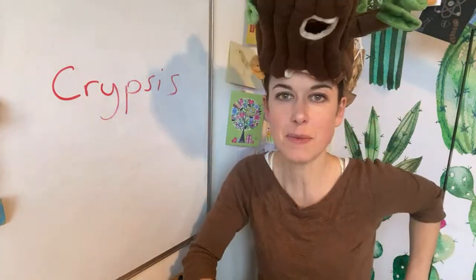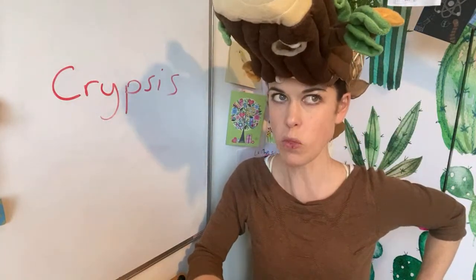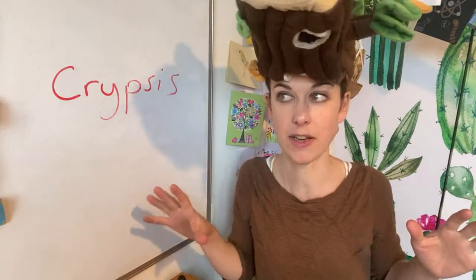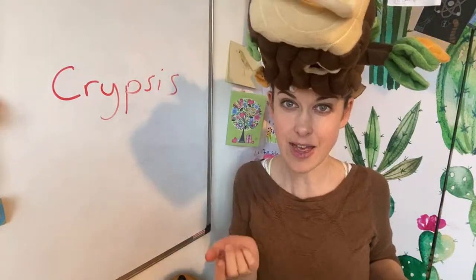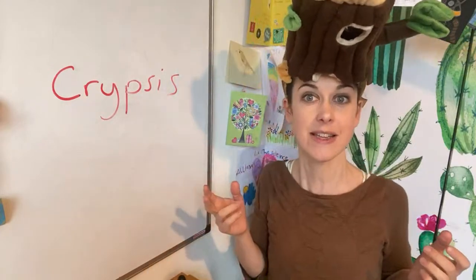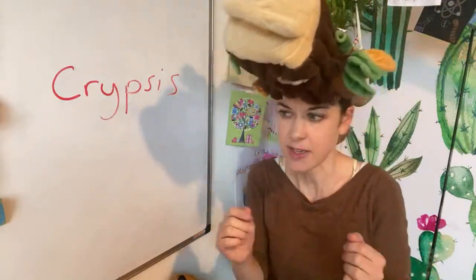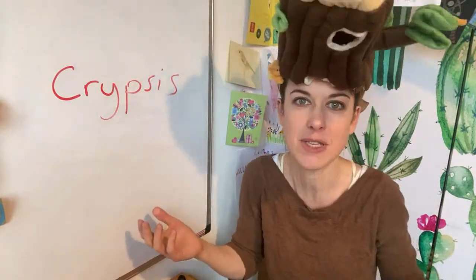Right, what is crypsis? Well, here are your clues. Crypsis is if animals live underground, that's crypsis. If animals only come out at night, if they're nocturnal, that is also crypsis. If animals are camouflaged, that is crypsis. And the reason this relates mainly to stick insects is because stick insects sway from side to side. When a stick insect sways from side to side, that's crypsis. What is crypsis? What do you think?